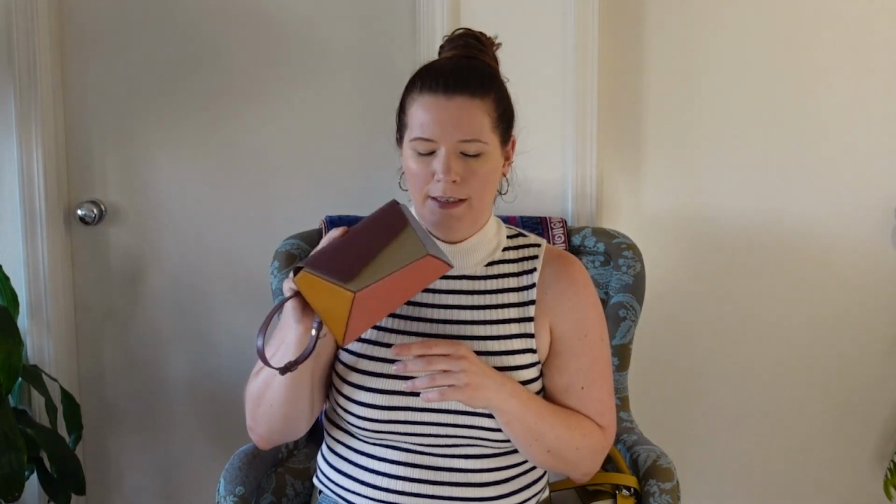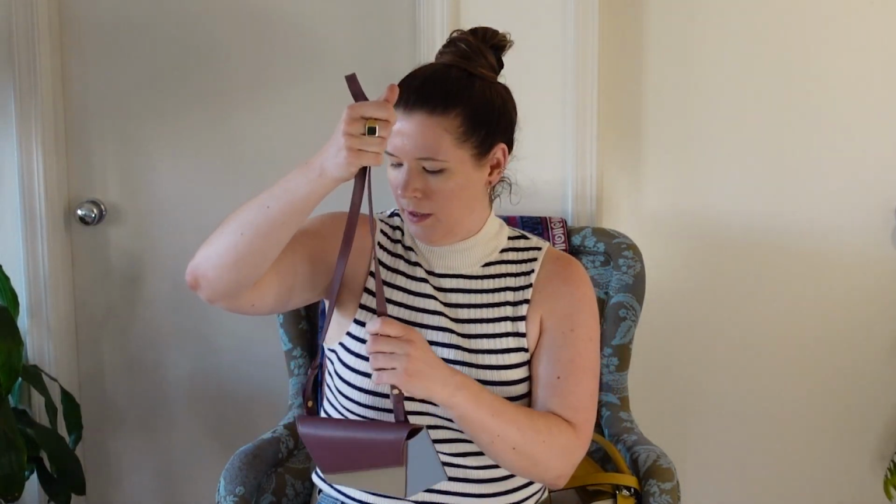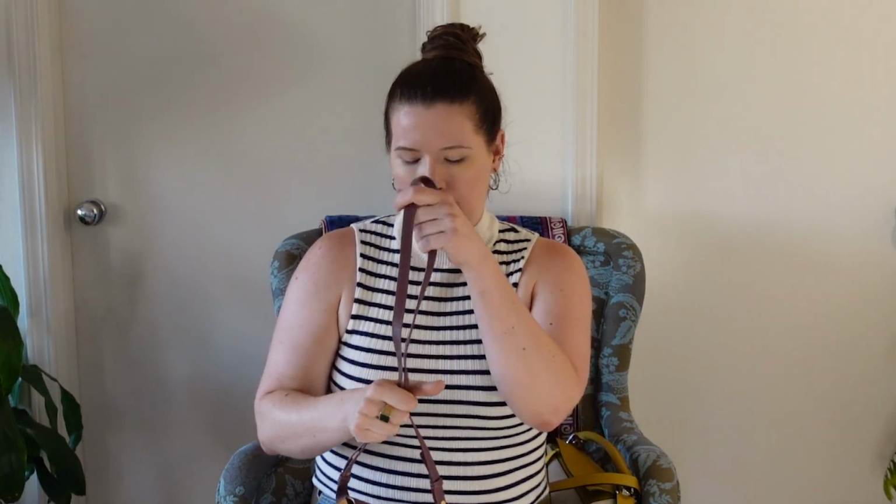They no longer make it in this size. They have different variations of it that are a little easier to get in and out of because I think they realize it's wildly impractical. But they do make it in a bigger size, and it's just the Naomi bag. I can't remember. I'll link that below as well so you can go and look at that.